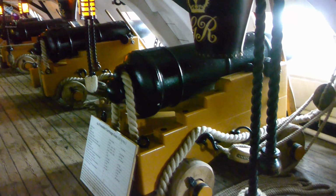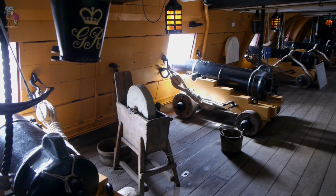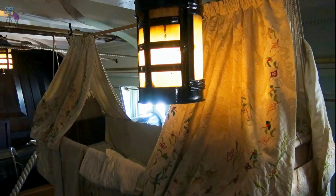When fully manned, Victory had a complement of 850 men living, eating and sleeping in groups of 14 men and one boy in the space between two cannons. This was known as a mess.